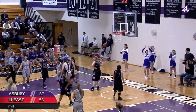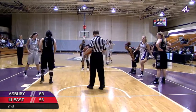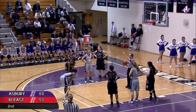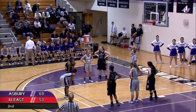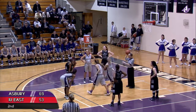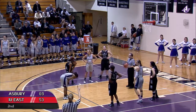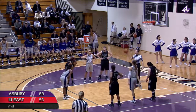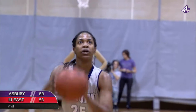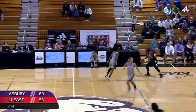Oh, and the and one, Anicia Wood puts it up off the glass. And that foul goes on Kristen Miller. Anicia Wood gets an extra opportunity. She's got a 77% free throw rate. Here's some substitutions. Kristen Miller goes out, Mackenzie Campbell comes back in. Mackenzie Campbell was a big key in the comeback for IU East. Maybe Coach Selhorst thinks that she can be the key to another comeback. You see Taylor back out on the court.